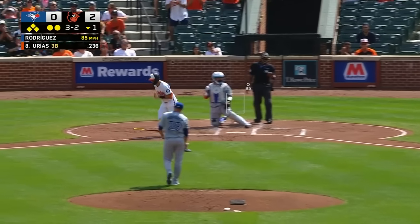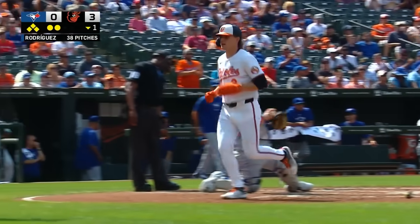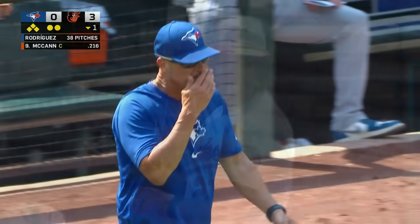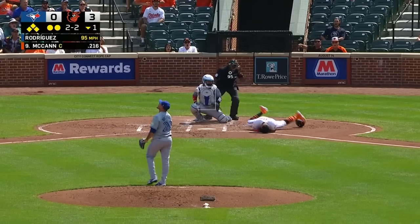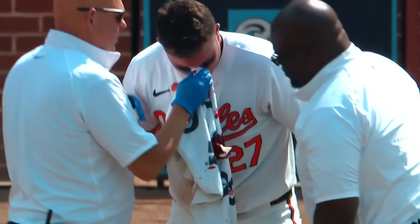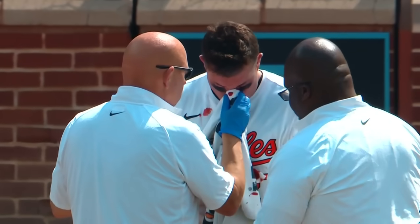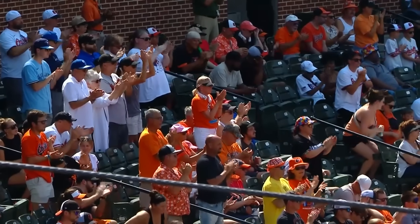Urias walks in a run. 38 pitches, 3 runs, 4 walks. So James McCann, the ninth man to hit. Oh, no! Up and in, he got McCann in the helmet. It's the most painful RBI he'll ever have. He's back on his feet to an ovation from this Monday afternoon crowd.